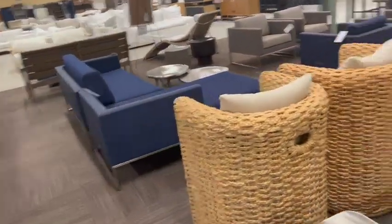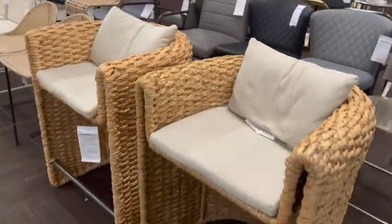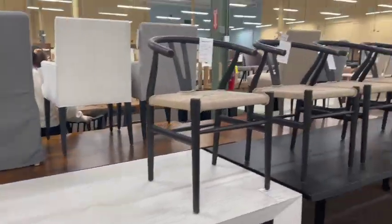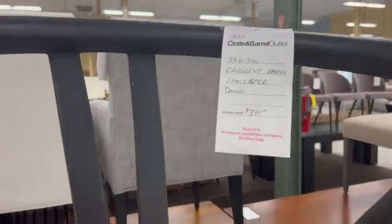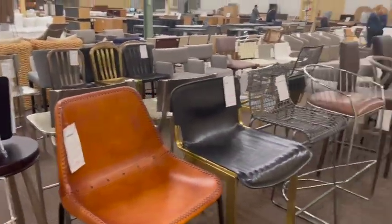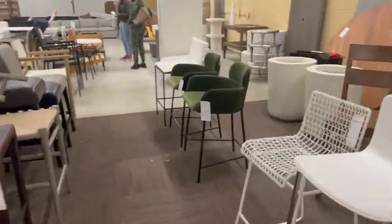These wicker ones are really cute, but whew, they're like $1,200. But they would look really cute at like an outdoor bar. And I've seen these dining chairs. They're so cute. Again, marked down as well. Then they had a bunch of tables leaned up against the back wall because the pedestals are separate. These were sold already, but I thought the color of that bar stool was really cute.